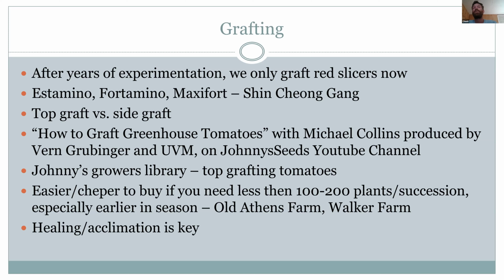Top graft versus side graft. We do the top graft. I've tried side grafting and have not had much luck. The top graft seems way easier. I'm not going to get really deep into grafting here, but you can look up those two types. I highly recommend the top graft over the side graft.